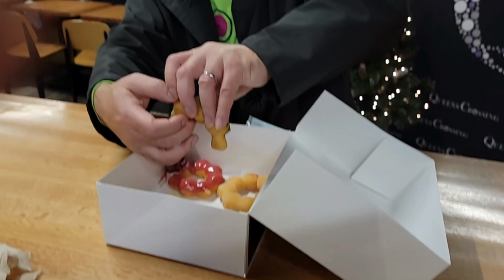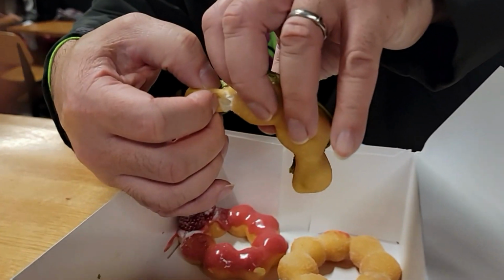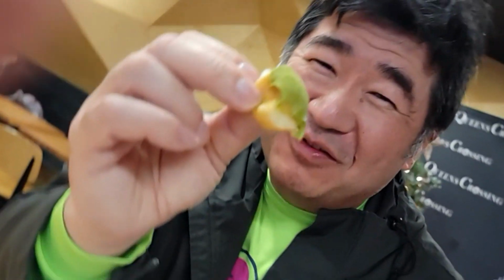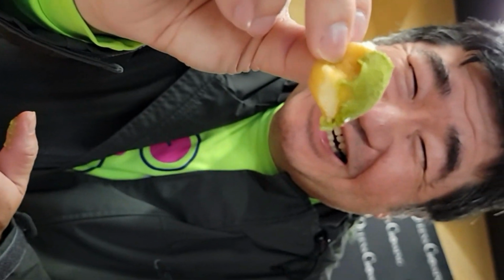Oh, you can see, yeah, it's definitely gum. Look at that. I got two. It is like a mochi, but room temperature. Definitely feel the gumminess of the mochi. Overall, it's not too sweet. A little bit. Get the consistency.